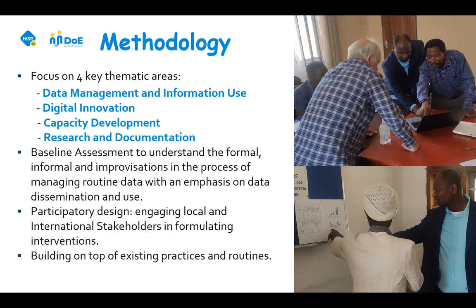The second part was more or less how digital innovation, digital tools, could facilitate or help enhance data use at a local level. And then of course, the third part was on capacity development, how we can build adequate capacity, build the champions who could take up the system and work with it.